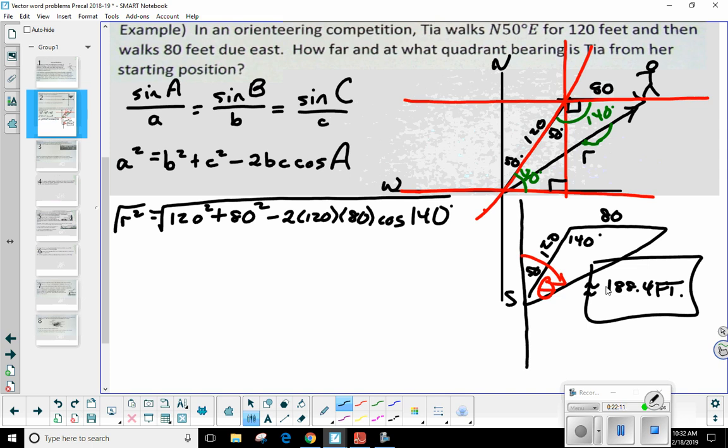Now I can use what aid? Law of sines. Because I have an angle and the side length across from it. We have a pair. So I'm going to say sine of what? So sine of 140 over the side length across from it, 188.4 equals, now we need sine of theta, we need this angle measure right here over 80. Is everybody okay with that?